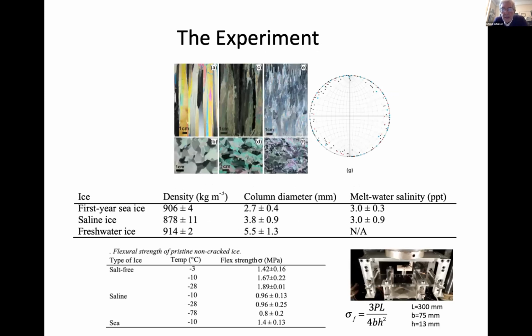We prepared or examined the behavior of three kinds of columnar grained ice. This is the kind of ice that characterizes most of the Arctic sea ice cover. And indeed, the crystallographic c-axis tends to be confined to the horizontal plane and to be randomly oriented within that plane. That ice has been designated, all the way back from Bernie Michel, as S2 secondary ice. I show you a Wulff net on the upper right-hand side, showing the orientation of the c-axis as you look down on the ice sheet, a bird's eye view, and you see they're randomly oriented.